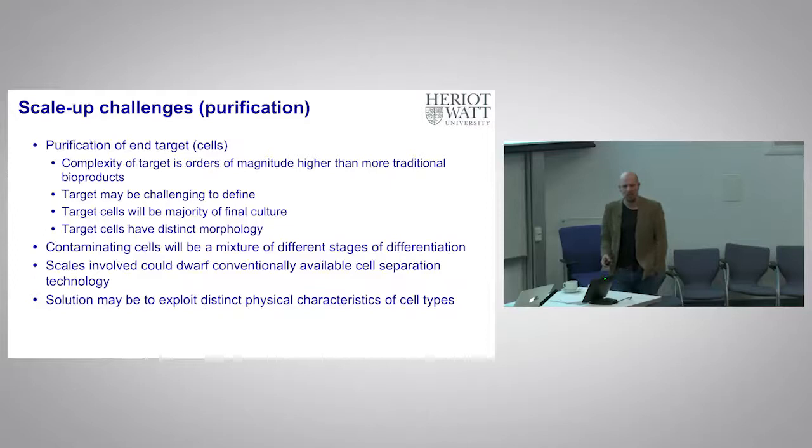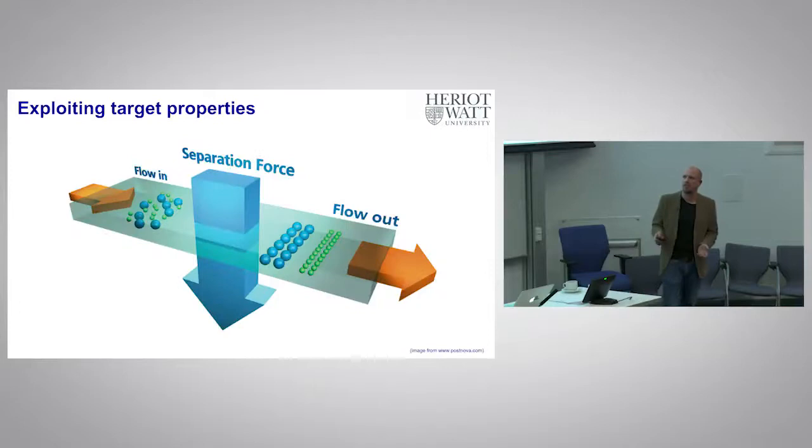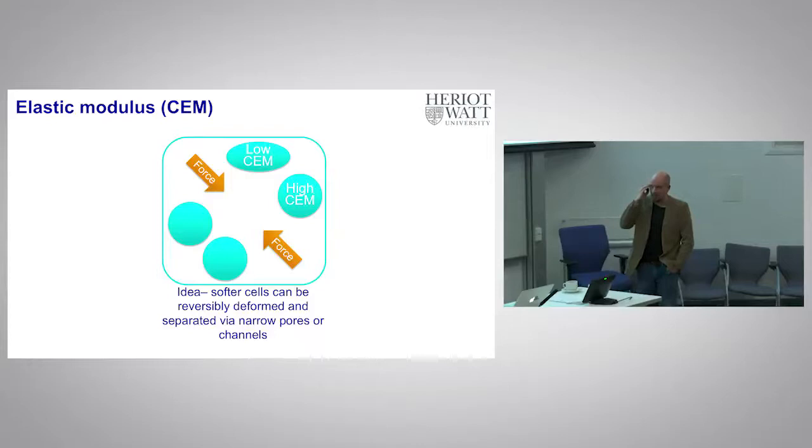So our approach has always been to ignore the biological characteristics of the cells to some degree and try and exploit the physical characteristics of the cells. The idea, you take a flow of cells, you apply some kind of separation force based on the physical properties, and you get a flow of separated cells out. And the thing that we started looking at probably about 4 or 5 years ago is the idea that cells are squashy, but some cells are squashier than others.